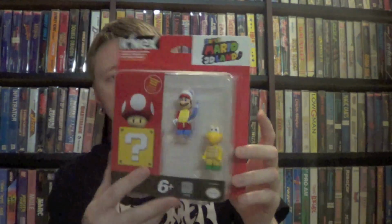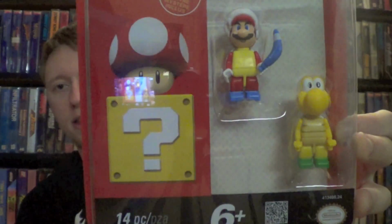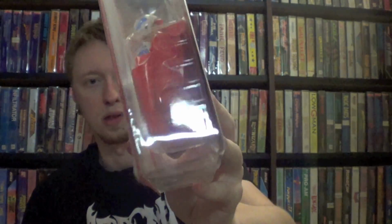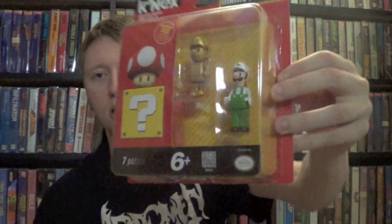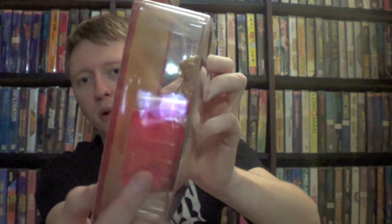One of them is a Super Mario 3D Land Connects set of little figures here. We have the Koopa and Mario there, and then in here there is a third figure, which is basically a blind pole. So I don't know which one's in there. I'm not going to open these, but this is the first one here. And then the second one is New Super Mario Bros. 2, which is a golden Mario and a white cap or a fireball Luigi, which is pretty cool. And once again, you have a blind pole right there. But yeah, these are pretty cool.